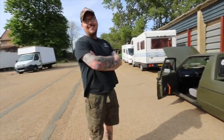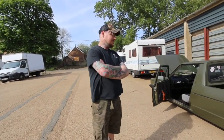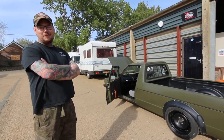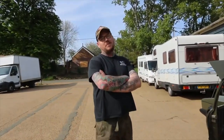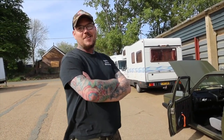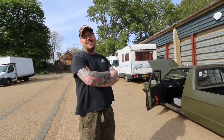Like, if money was no option, what are the remaining things that you'd love to take care of with this? Probably air ride it. If I'm totally honest, it sounds really bad now. If money was no object, I'd take it back off the road. I'd sandblast the whole lot back and do a proper back to bare metal full restoration on it.